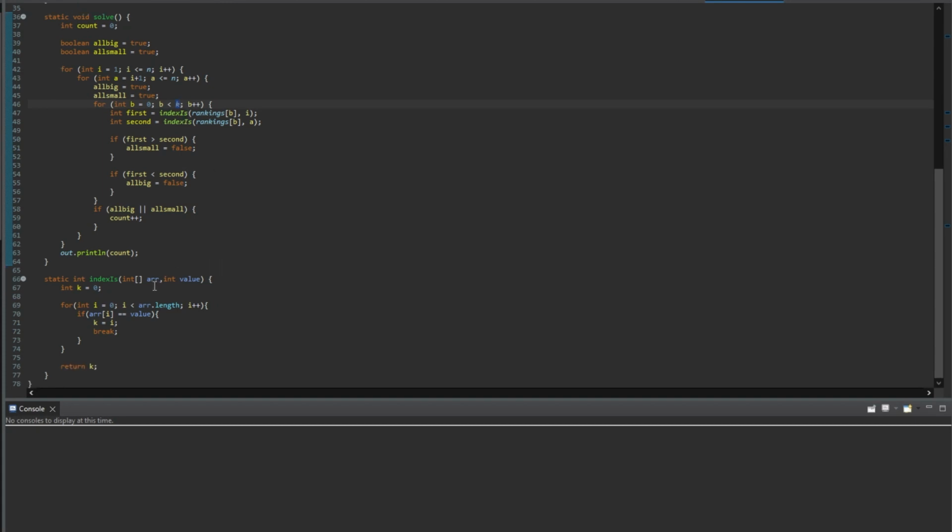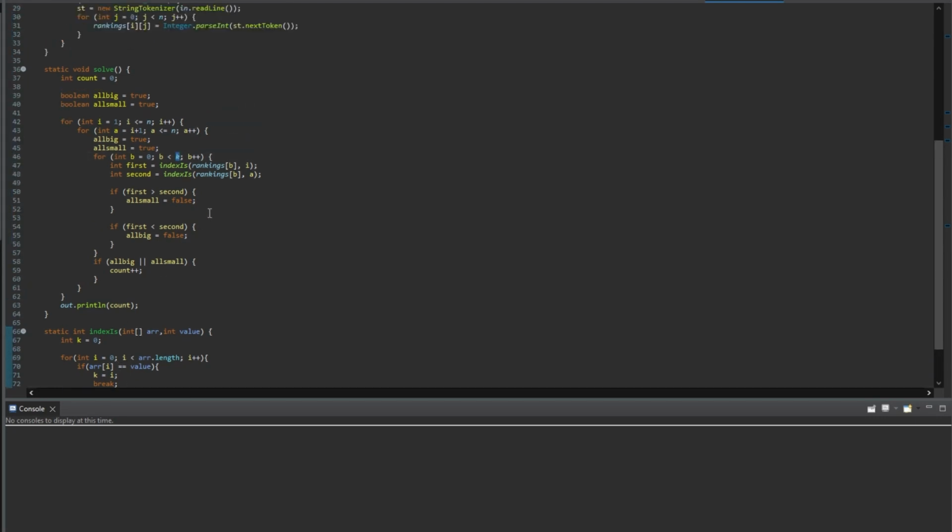So if you look here, this method takes in an array and it takes in a value, and so it's going to set its k equal to 0. And then it's going to do a for loop through the array. And if the array's current value equals the value we're looking for, we're going to return I. We can't exactly return it inside this for loop because we always have to return something outside. So all we're going to do is just set it equal to I inside here, break the for loop, and then return it here.